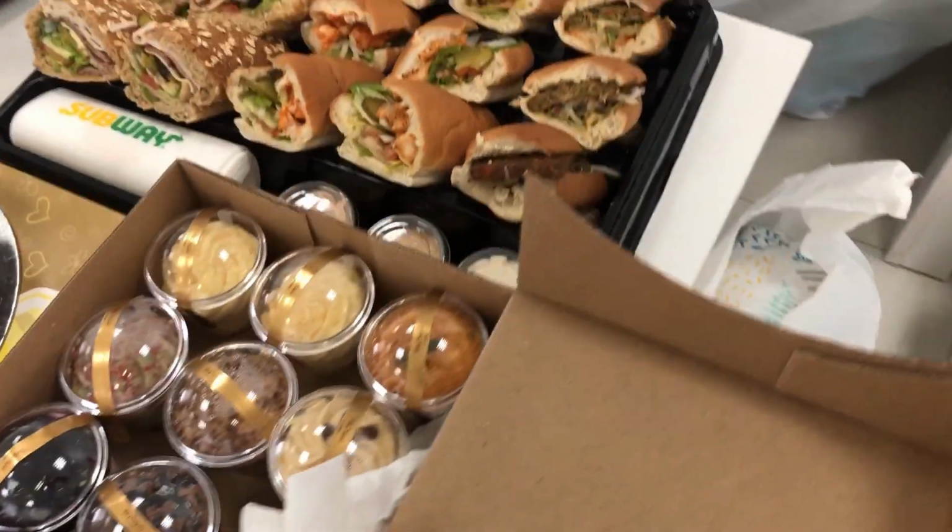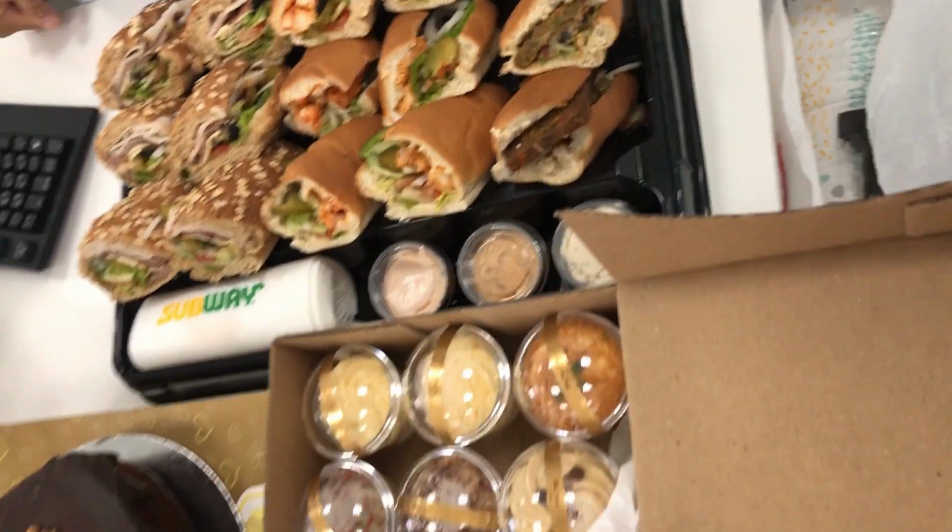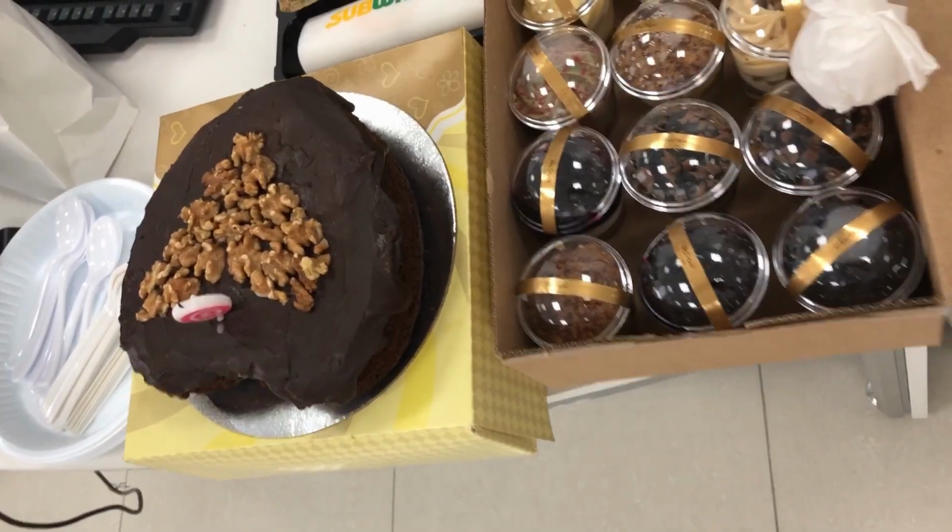This is the food that we will eat. We have a Subway breakfast. So today is Amleth's birthday and she brought for us a breakfast meal. So we will be trying the breakfast. Now first we'll try the Subway milk with the bacon.